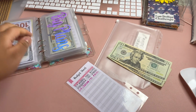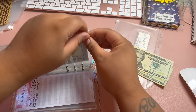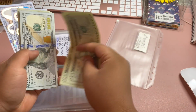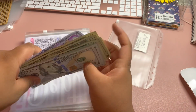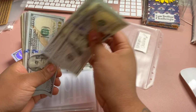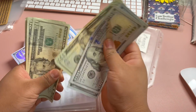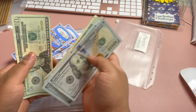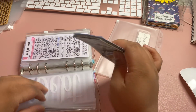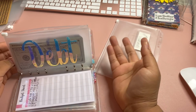Okay. I'm just gonna pop that back in, and let's add in this $40. Okay. So we now have 1,000, 2,000, 100, 2, 3, 4, 5, 6, 7, 8, 9, 20, 40, 60, 80, 3,000, 3,020, 3,040.